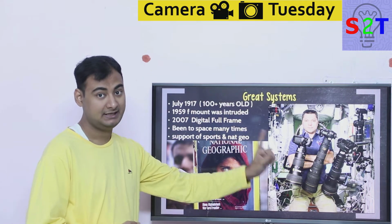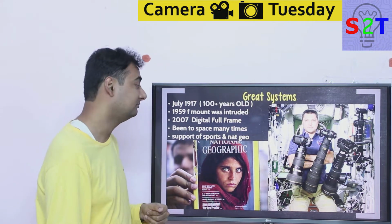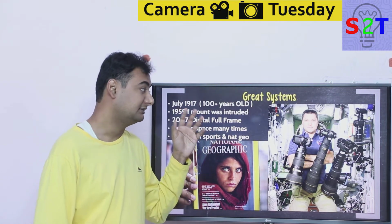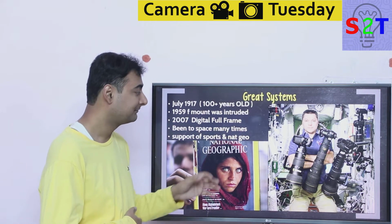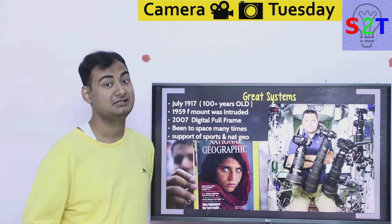Basically, they've been to space, and when I say space, I don't mean just these cameras, which are right now available in the International Space Station. You can see the video down below. Their film cameras also went into the Apollo programs, and back in the day they had to make a specially lubricated camera that had good lubrication properties and all that jazz. So they've been there, and they have been verified by NASA. So that again adds credibility.